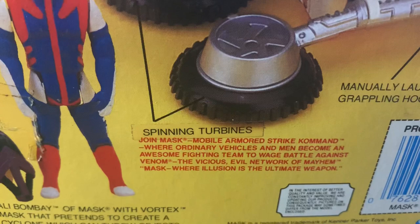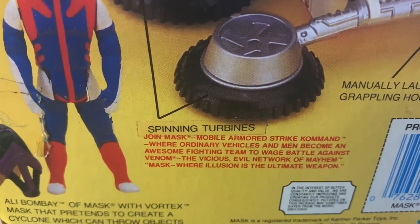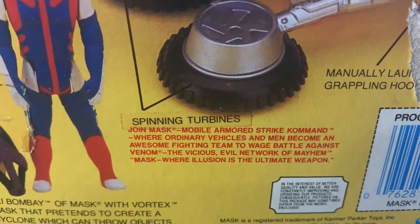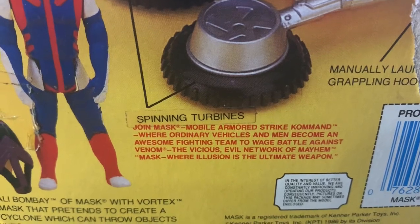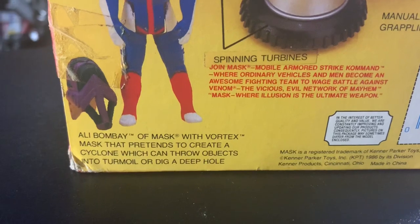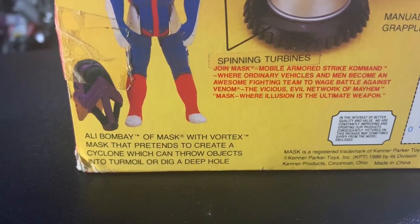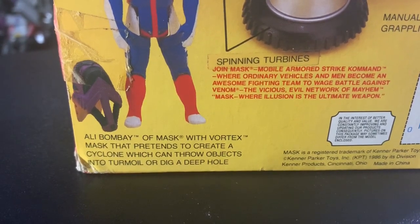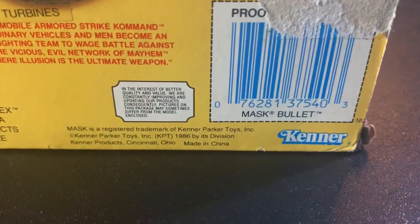Spinning turbines. Join M.A.S.K., Mobile Armored Strike Command with a K, where ordinary vehicles and men become an awesome fighting team to wage battle against Venom, the vicious evil network of mayhem. M.A.S.K., where illusion is the ultimate weapon. Ali Bombay of M.A.S.K. with Vortex M.A.S.K. that pretends to create a cyclone which can throw objects into turmoil or dig a deep hole. You must have done that on the cartoon a couple times, huh?